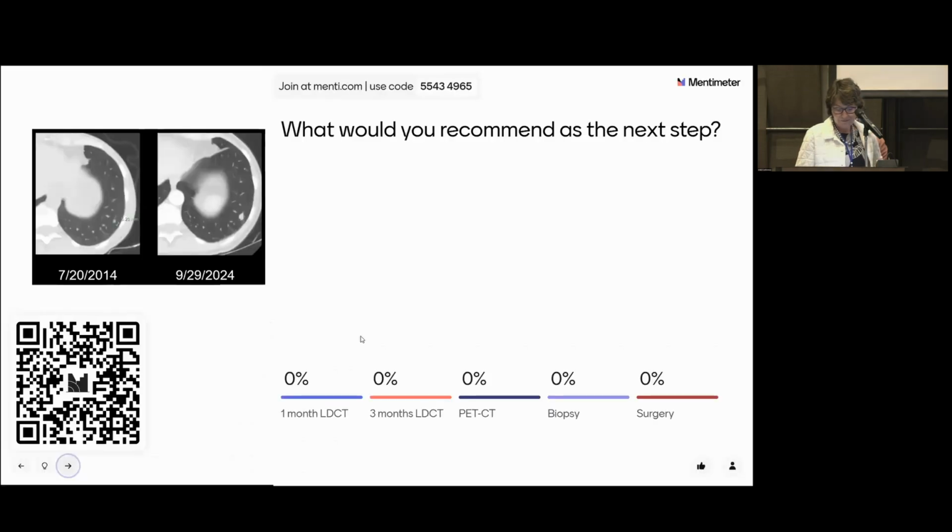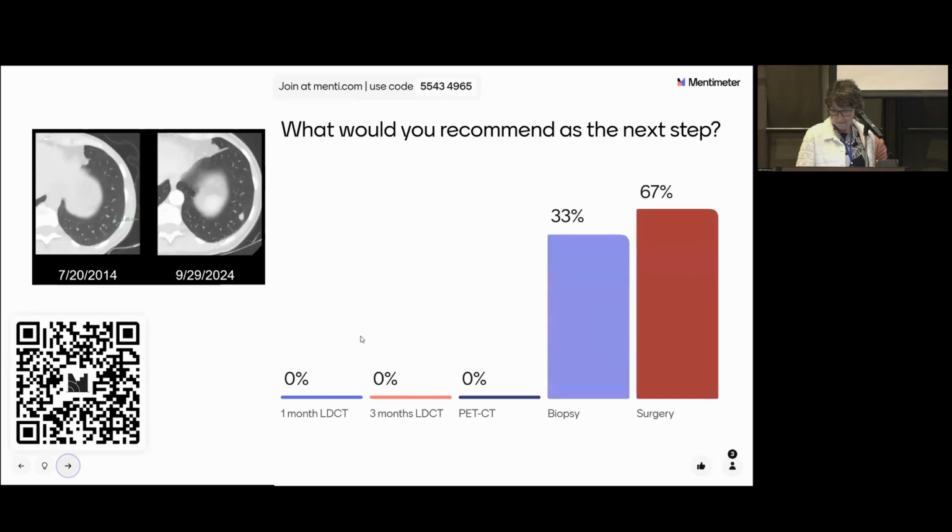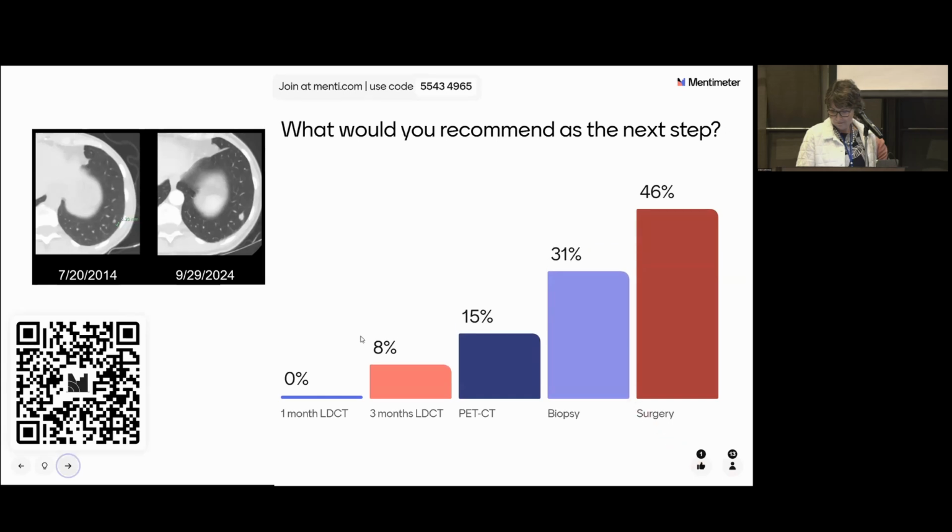Okay, so what would you do? What would you do now? So 10 years went by, and only slight growth of the nodule. Nothing. Okay. So most of you opt for surgery. And biopsy also comes close by, catching up. Okay, surgery or biopsy?